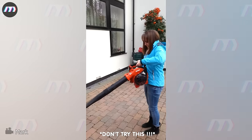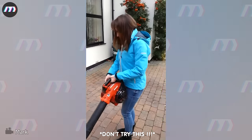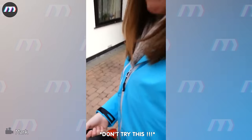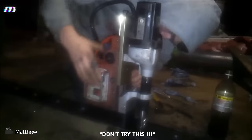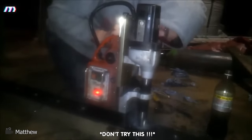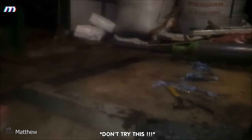A yard full of leaves is waiting for her to clean. How long do you think it will take her to start? Yeah, swap. It doesn't work. I'll prove it. She needs to go to the gym to increase her traction. Well, starting to learn how to use his drill doesn't seem to be going well. It's okay. Try again. I believe you can do it.